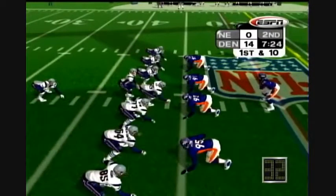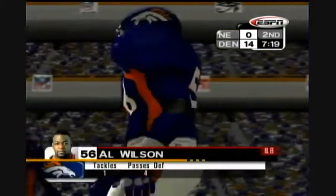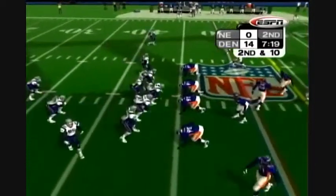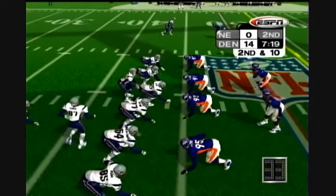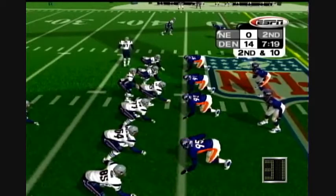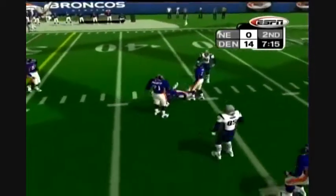Set. Cut. Bledsoe looking to throw. Knocked down by Wilson. That's his fourth pass defended so far this game. The defender thought he had the interception, but the ball was just out of reach. Cut. The quarterback drops back. Caught by Emmanuel.